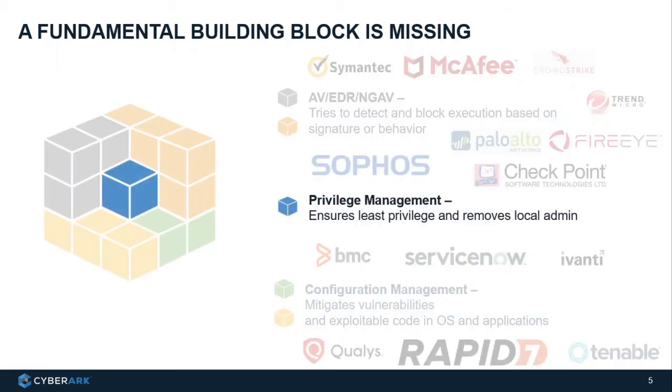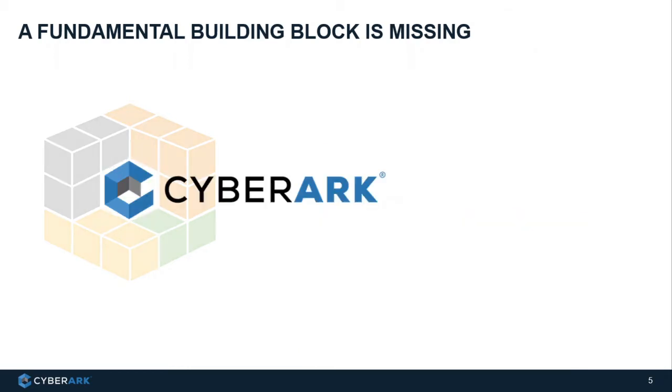There's a gaping hole, which is the foundation of endpoint security. That is privilege management. Enforcing least privilege means users are only granted the access needed to do their job. Much of this can be accomplished by removing access to the local admin account. This is what CyberArk does: manage privileged accounts.